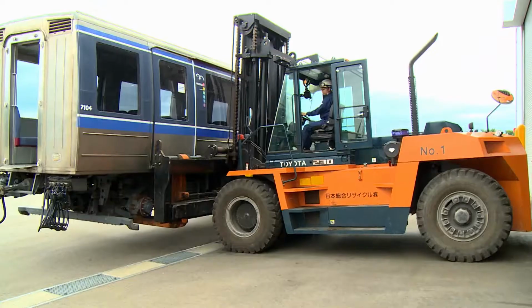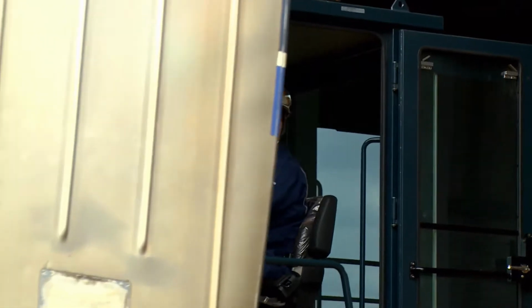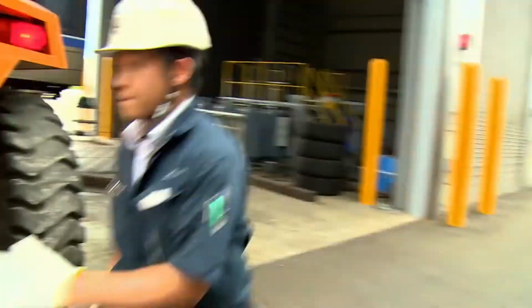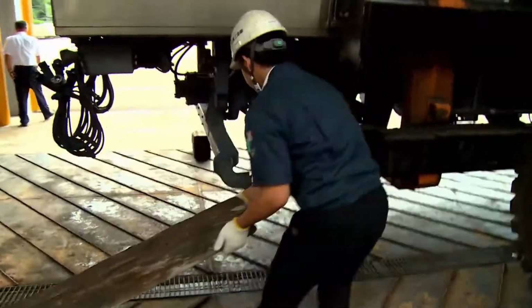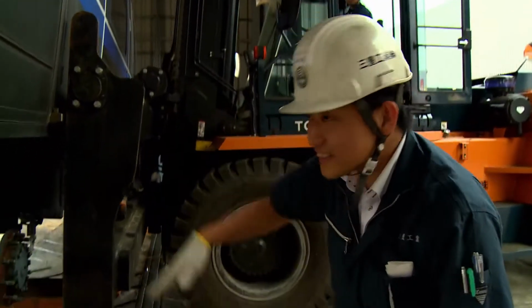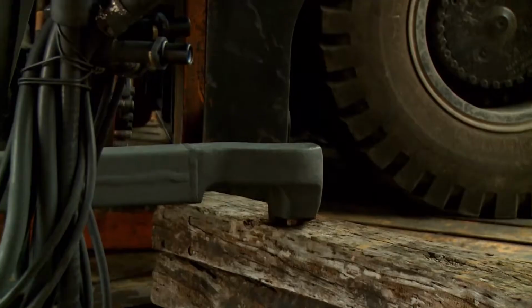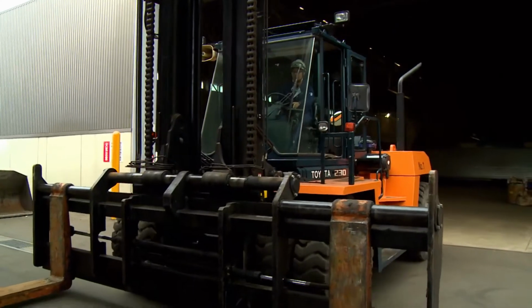Chu carries a lot of responsibility. The wagon is only temporarily stored in the front hall. This is important to guarantee the next wagon is always ready waiting. Wooden planks ensure the right ground clearance. That's so we can move it faster with the forklift. Mukana Chu is on his way back out with his forklift truck to get the next carriage.